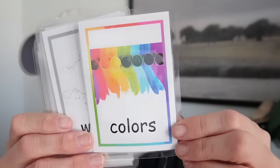Look, apparently I ordered another one. Like I said, it's been a while since I placed this order. Not a while since I got it, because it comes super fast. Anyways, so these are colors.